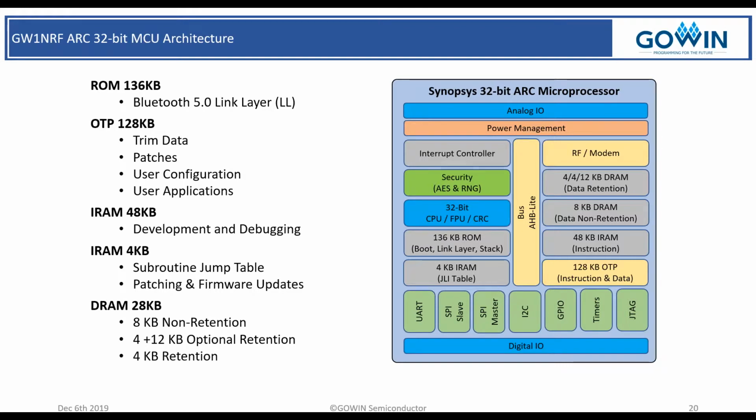A total of 28 kilobytes of data RAM, or DRAM, is provided for data storage. This can be configured as either 4K, 8K, or 20K bytes of retention memory. 8K bytes of this memory space, however, is always reserved for volatile non-retention data.